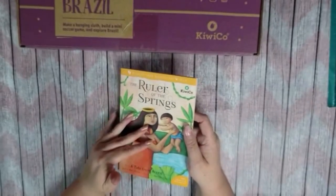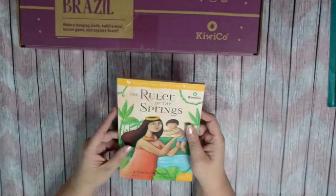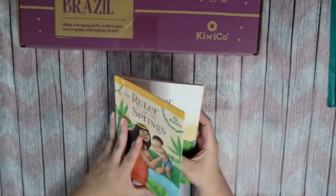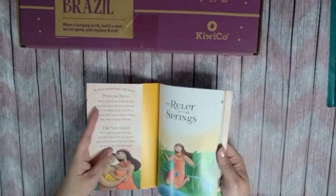So the first box we're going to look at is Brazil. We actually have family from Brazil and we have family living in Brazil. So this one's fun. This is the ruler of the springs, and we have never opened these, so it's very new.